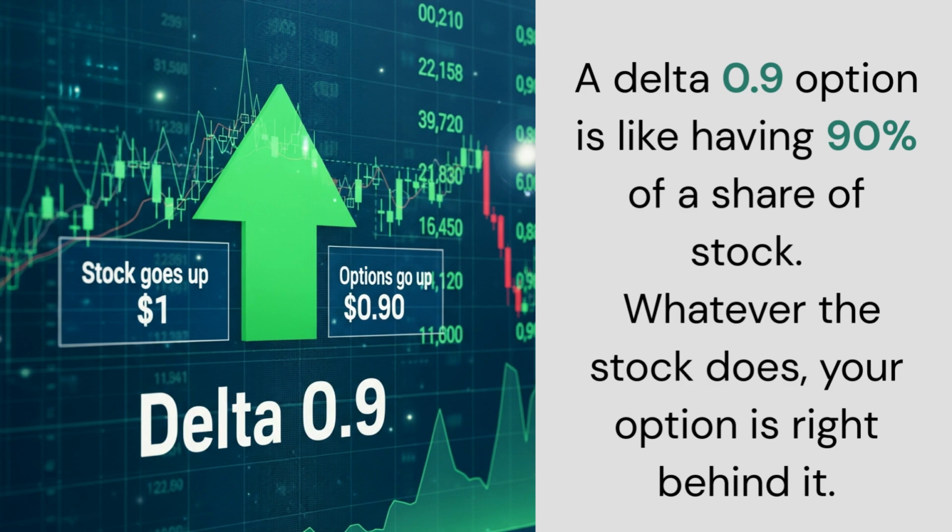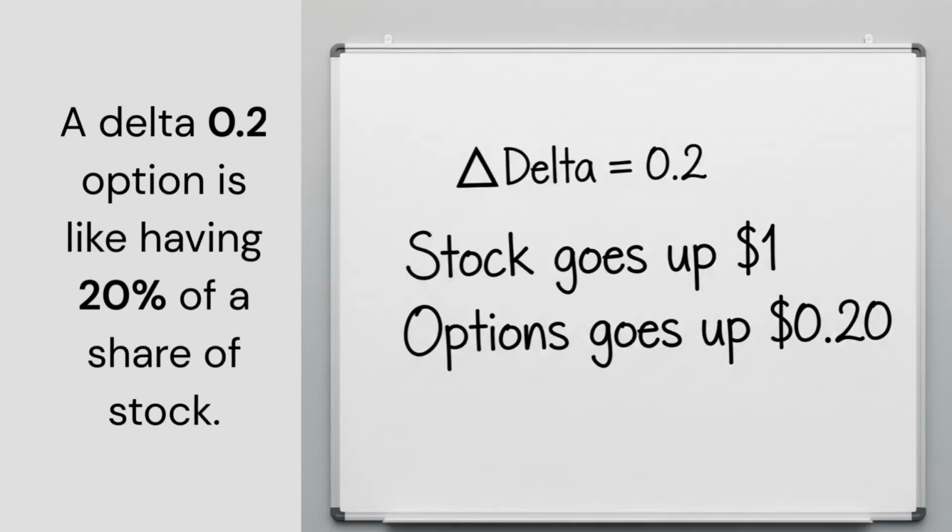If the stock rises $1, your option rises about 90 cents. That's a very strong pull, almost 1-to-1. With a delta of 0.2, the magnets are weak. If the stock goes up $1, your option only moves around 20 cents. It reacts slowly, like a light tug, instead of a pull.